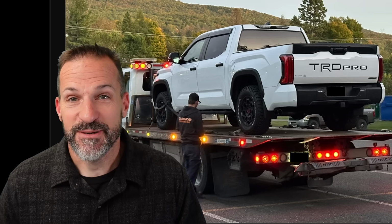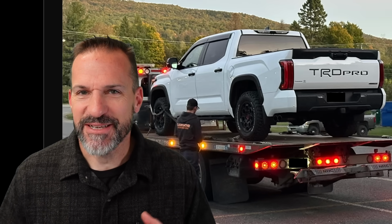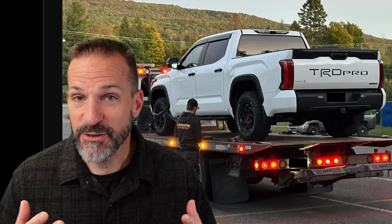Oh boy, do I have some fun Tundra news for you today. Now this is a 2025. We'll talk about that in a minute. So I've got several things I want to talk about in this video. One is this 2025 Tundra. There's a 2024 that's not included in the recall.